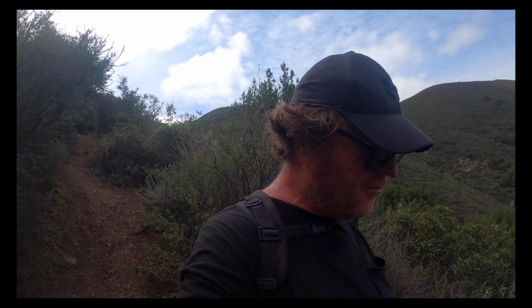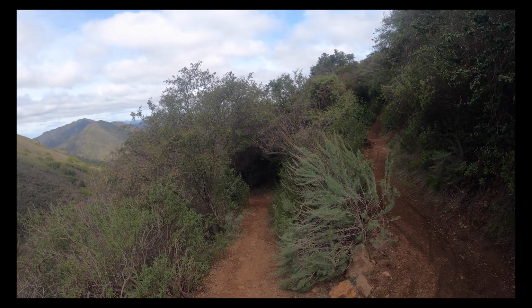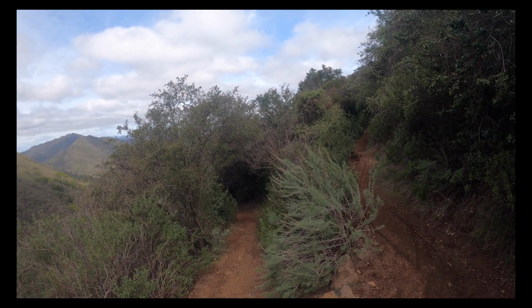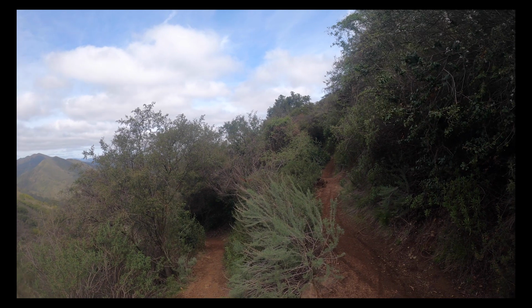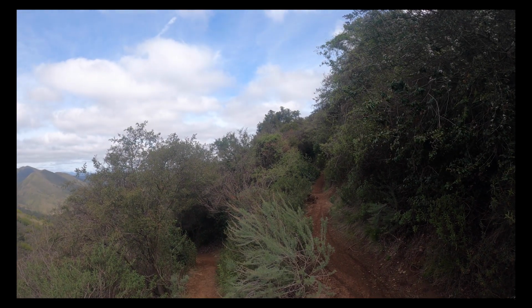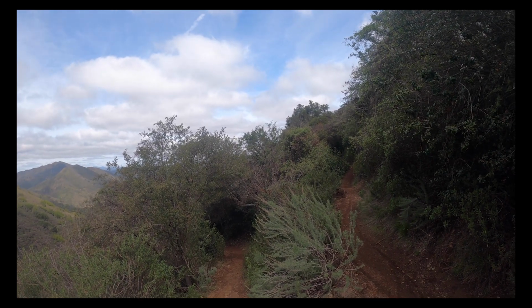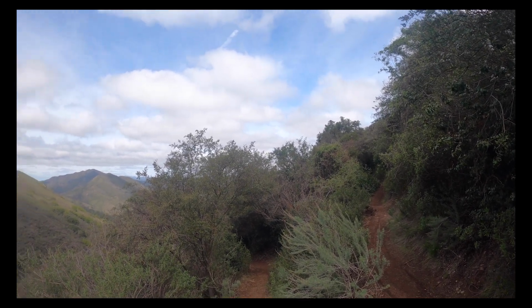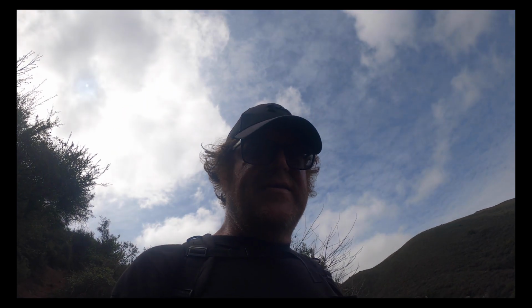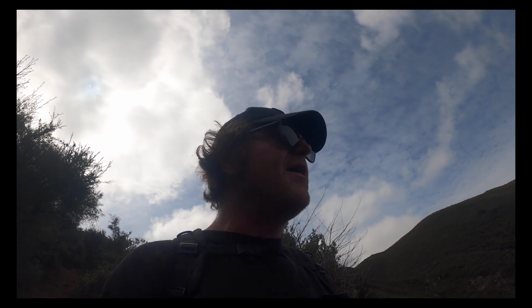All right, I've now reached the fork in the trail where the left side goes down towards the middle of the Cerro Alto campground, and the right side winds around the mountain back down into the canyon along the river. The ravine ends up about the same place. The two trailheads actually are only maybe a few hundred feet apart as far as when you start.